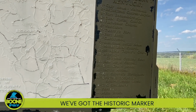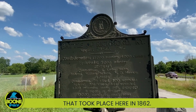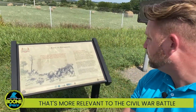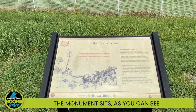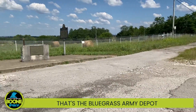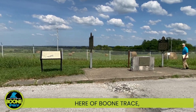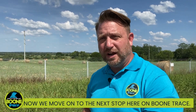On the back side of this, we've got the historic marker for the Civil War Battle of Richmond that took place here in 1862. And it even has another historic marker that's more relevant to the Civil War battle here in Richmond, Kentucky. The monument sits on a very busy road, 421 and 25. You see the fence line back there, that's the Bluegrass Army Depot where they store chemical weapons and things that are currently being destroyed. But it's a neat spot that's relevant to our story of Boone Trace and definitely in Madison County. Now we'll move on to the next stop on Boone Trace.